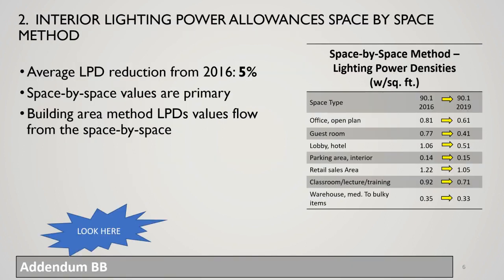Changes in the model then followed into the interior lighting power allowance. In general, when you see these slides, there is a gray bar at the bottom of each of the slides where the addendum to the standard can be found. So in this case, addendum BB made the modifications to the space by space power density allowances. It was an average LPD reduction of about 5%.